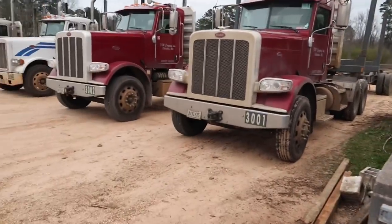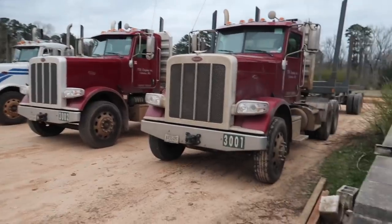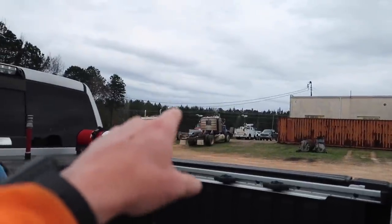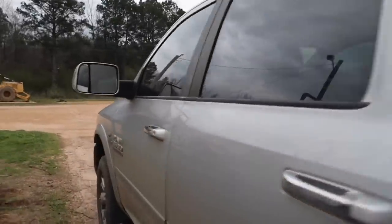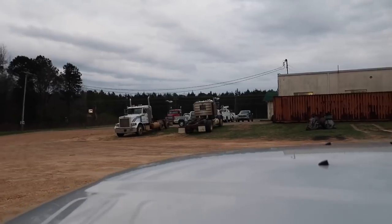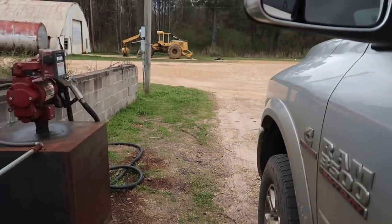You can see I'm putting clear fuel in my big tank. That's what I'm keeping it. These are, let's see, 6 of our trucks right here. And 7, 8, and then the red Mac is up there, that's where it is. There's our old skidder over there, one of them.